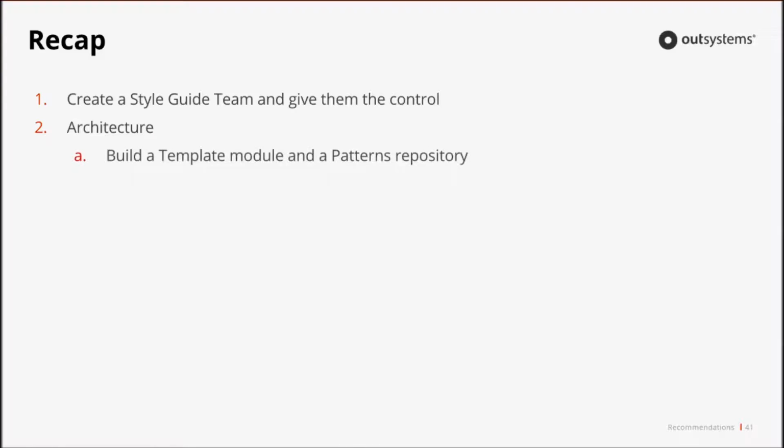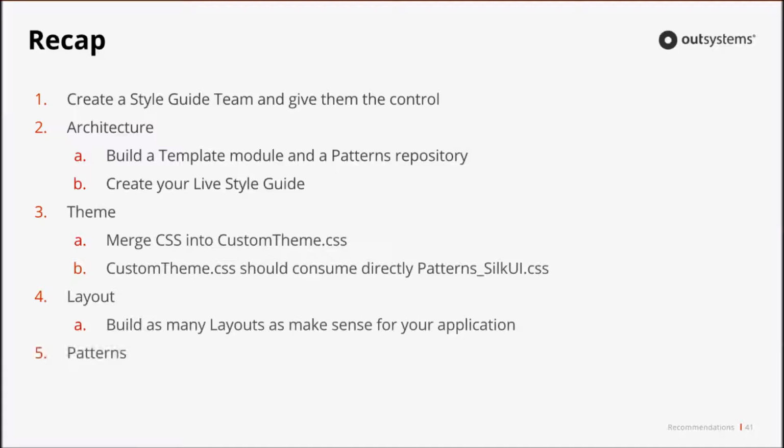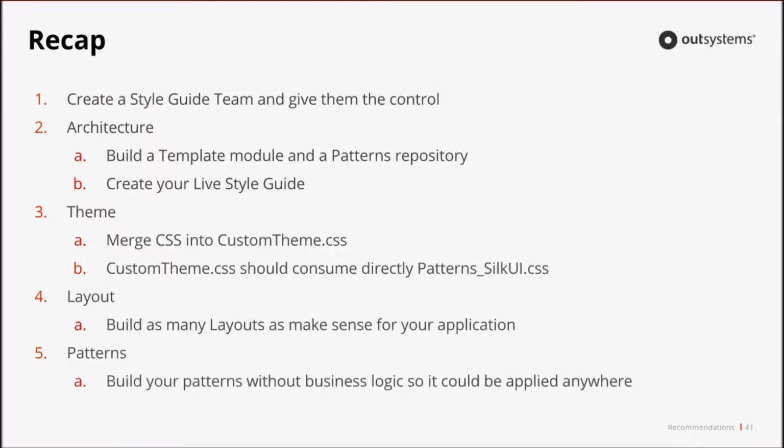So, a recap. First, create a style guide team and give them the control. In architecture, build a template module and a patterns repository. Create your live style guides. In theme, merge CSS into custom CSS, and this should consume directly pattern Silk UI CSS. In layout, build as many layouts as make sense for your application. And finally, in patterns, build your own patterns without business logic so they can be applied anywhere.